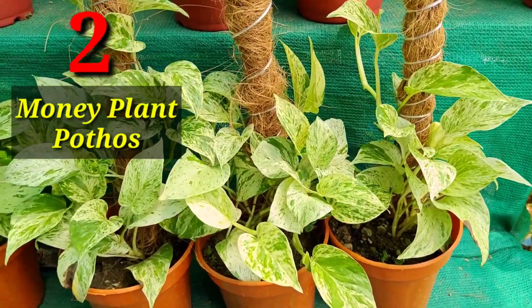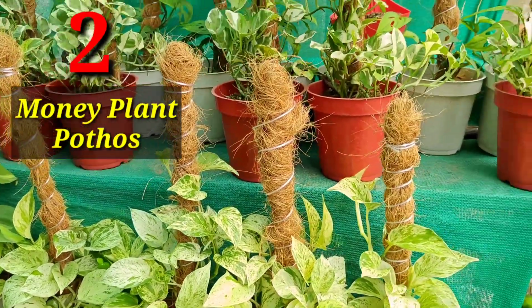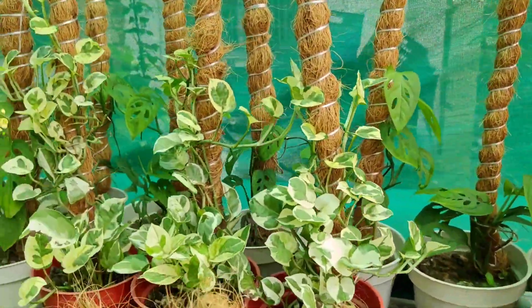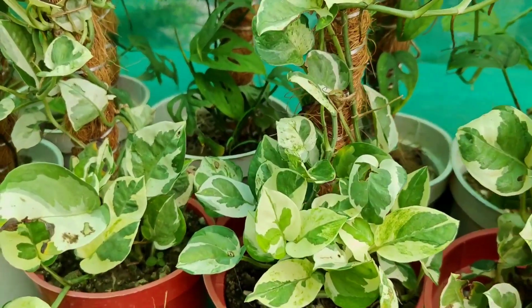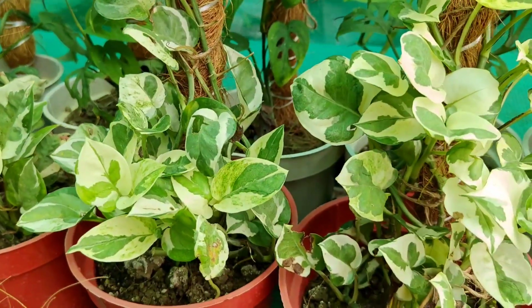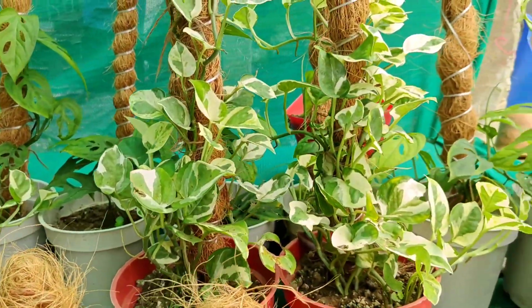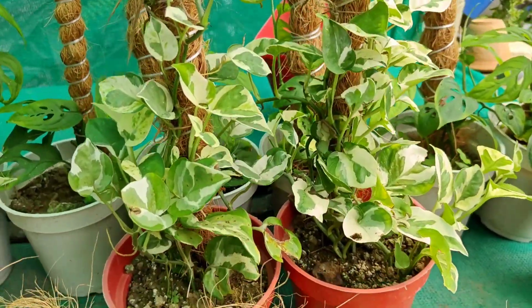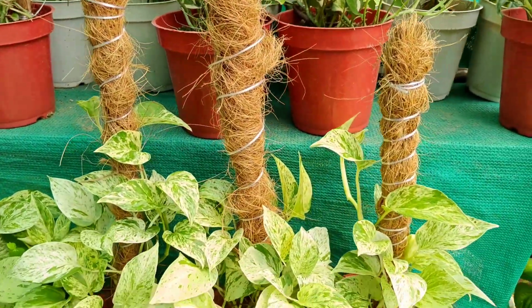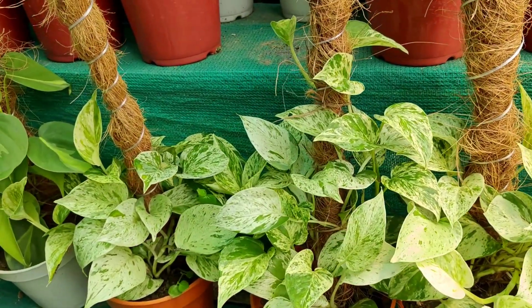Second recommendation is money plant or pothos. Everyone grows money plant or pothos inside our house. You may grow it in plain water, or in any soil condition, and you can grow it indoor, outdoor, or if you want, you can grow it on a coir stick or moss stick. You can propagate it through cuttings easily. So this is my second recommendation. Very nice plant to grow indoors.